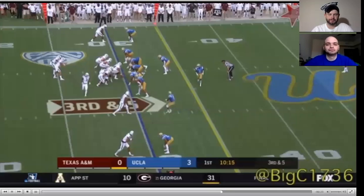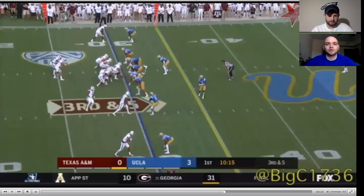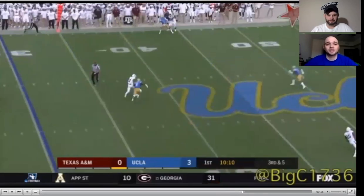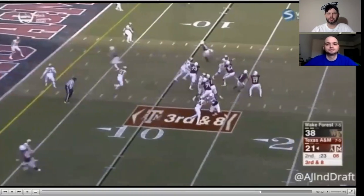Yep. All right, two angle routes in a row. One's run from a stack position, and then he's going to run another angle here from a halfback position. This one, he hauls in for a touchdown.